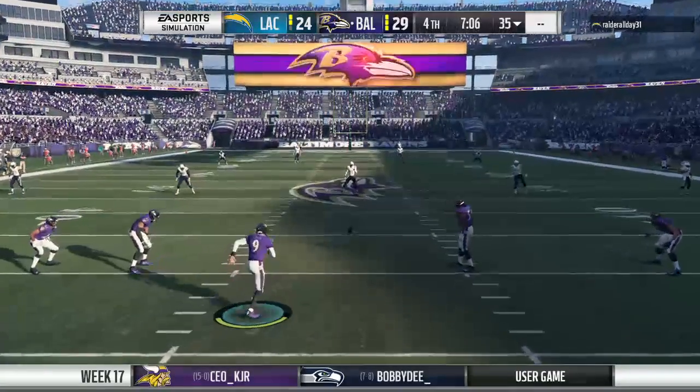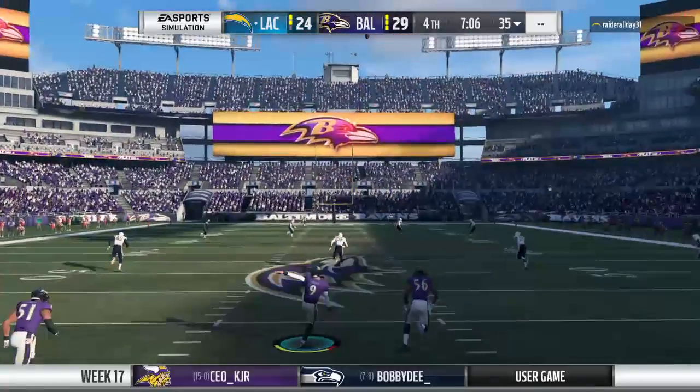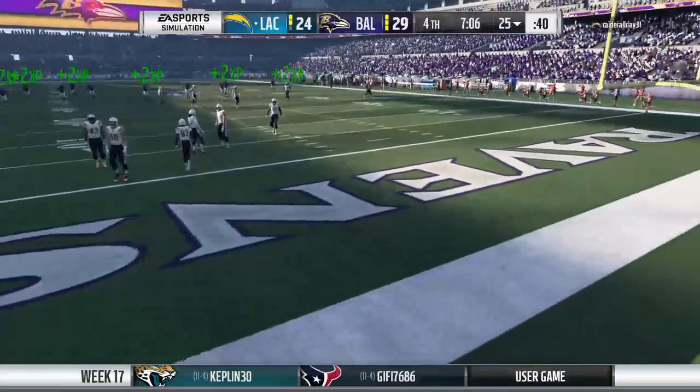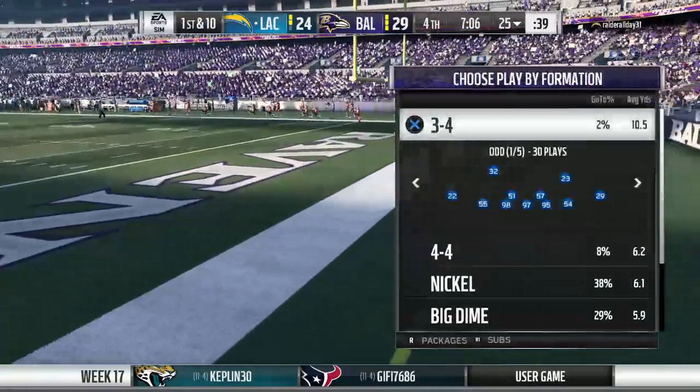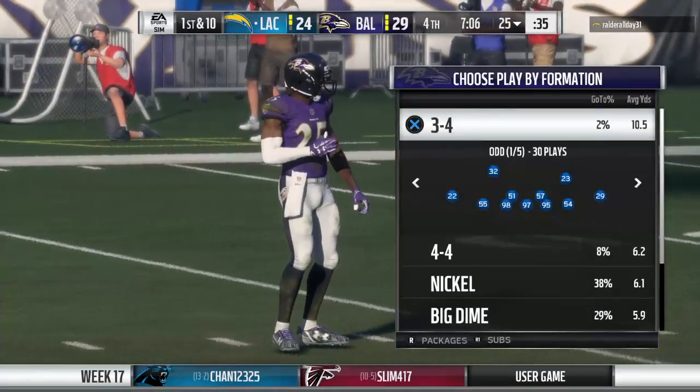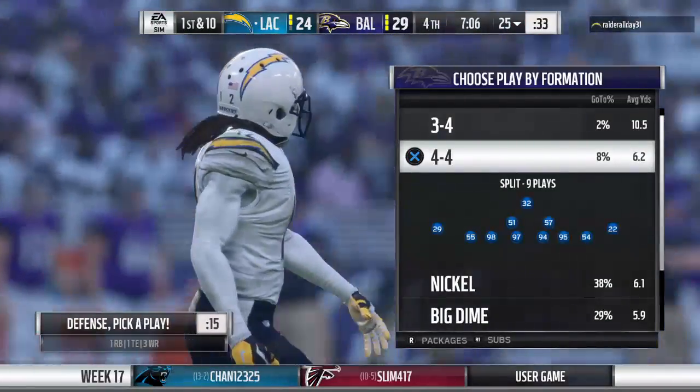Here's Tucker now out to kick this one away. And this will not be returnable. It's out of the back of the end zone for a touchback. So out come the Chargers. And after the field goal last time, we'll see what they can get here.